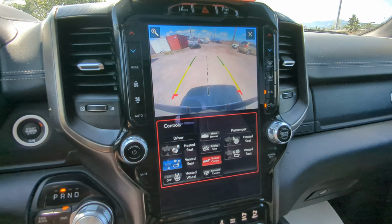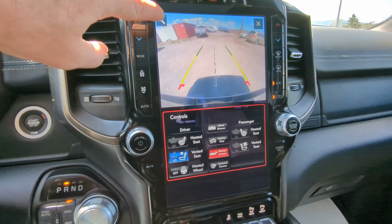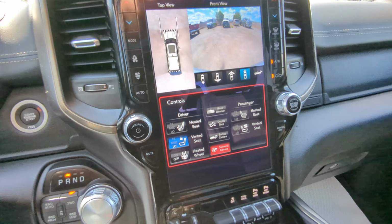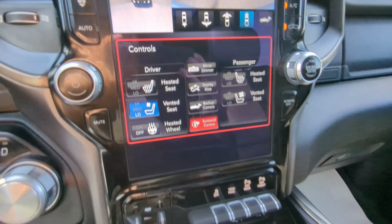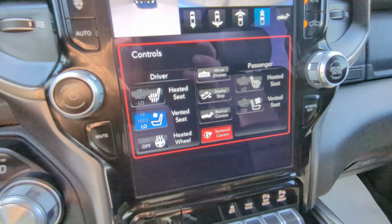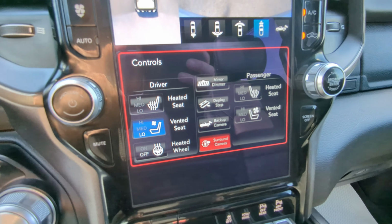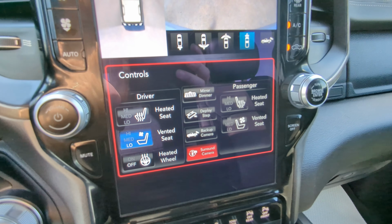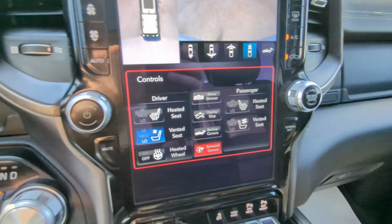So this is what you would see if you were backing into a trailer, and you've got the zoom button here too to get you right in there. Just below, actually, this has its own button as well, but it appears the same way, but this is the controls for your heated seats, air conditioned seats, and heated steering wheel.